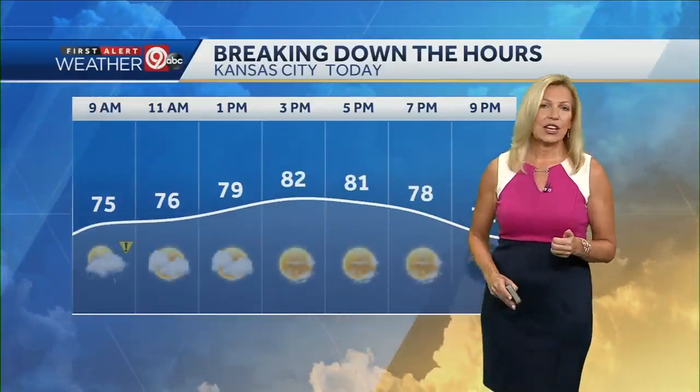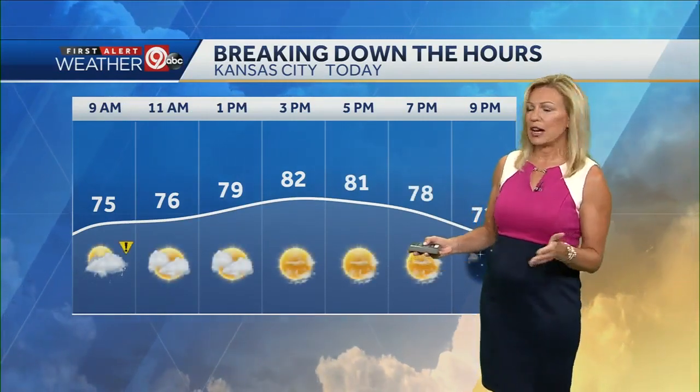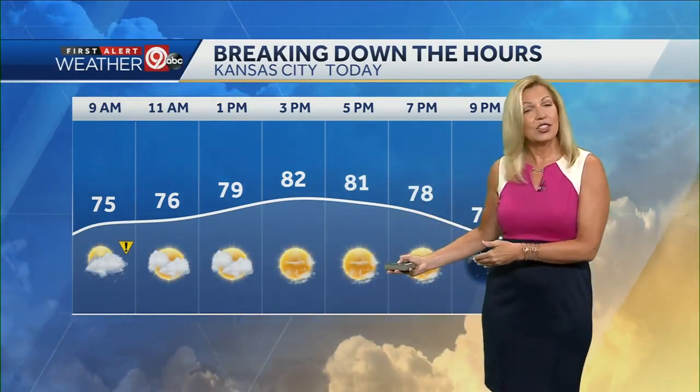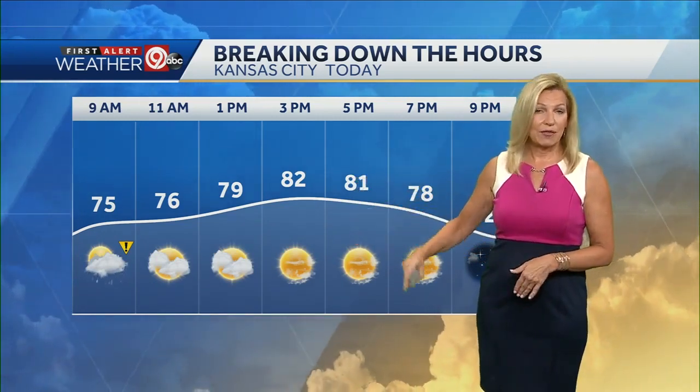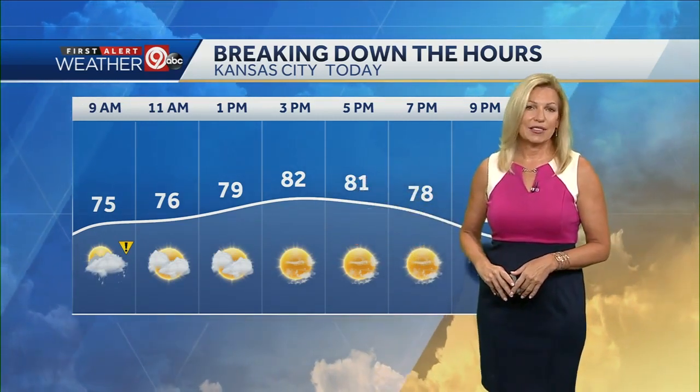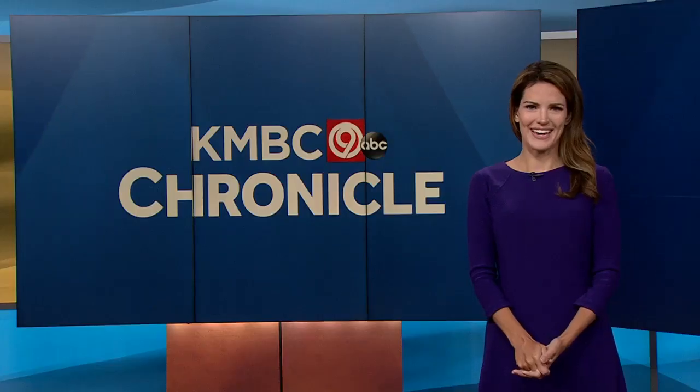In Kansas City, our chance of rain quickly diminishes after 9 a.m. We'll have increasing sunshine this afternoon, a high of 82, a north wind today after the front passes through at 10 miles an hour. All right, thanks, Katie.